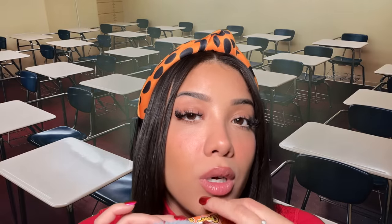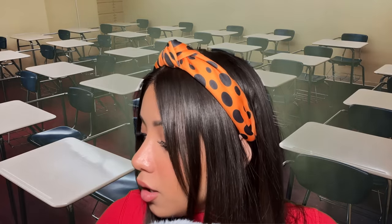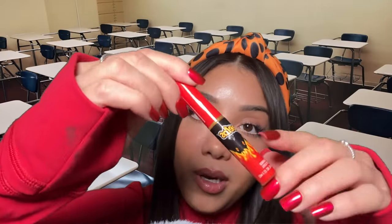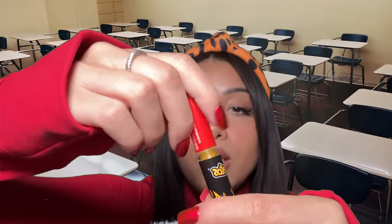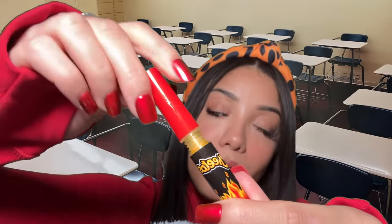So what are you thinking? You want to do the Flamin' Hot lip gloss? Which one? This one. And this one. Okay, girl. This is probably like the lip plumpy one too. So, alright, like this.